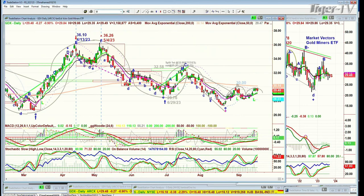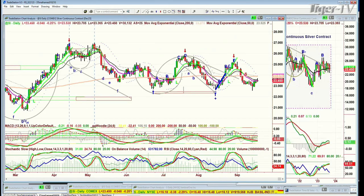Silver and those were also holding pretty well, but it doesn't look good. And there's a 200-period moving average. So go one step at a time. Dow's down 336, something like that.